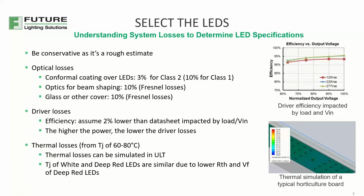Okay, before we do the system simulation, we have to estimate the system loss. We have to be very conservative in this estimation, because there are always some unpredicted potential losses on the luminaire. Let's say the optical losses: they could come from the conformal coating or from the secondary optics. If you want a special beam pattern, you may need to use secondary optics, and it will generate some losses as well. And if you want a glass cover or some other kind of cover on the PCB board or on the luminaire, there will be some losses as well.